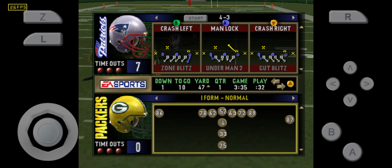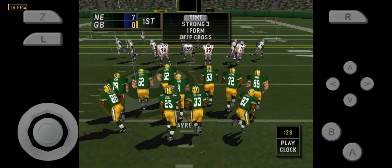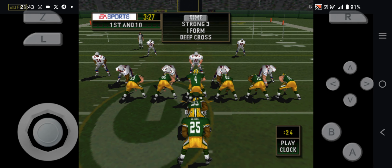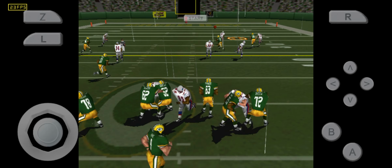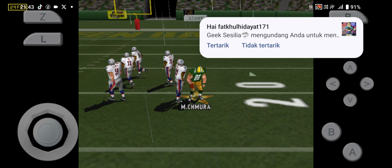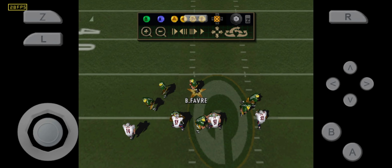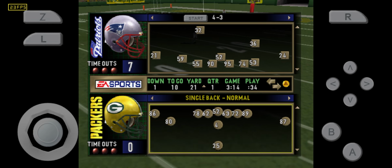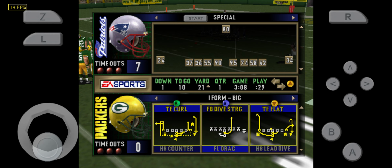First and 10. They'll go from the I formation. Throws right. Pass complete. That was just a great read by the quarterback. First and 10. Ball on the 21-yard line.